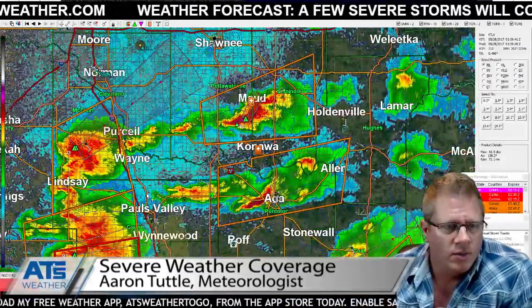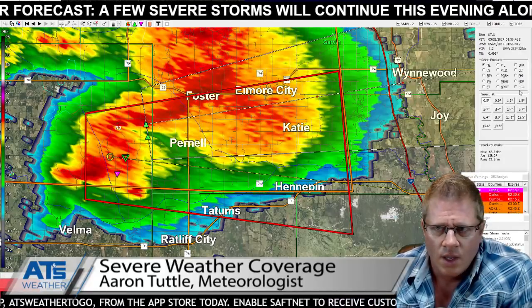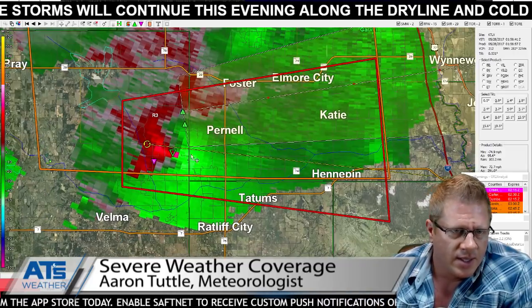Okay, let's go down here real quick. This is the one where the Weather Service has just issued the tornado warning. This is new. This is for the town of Purnell. Will be in the immediate path of this one. So yes, it has tightened up here.